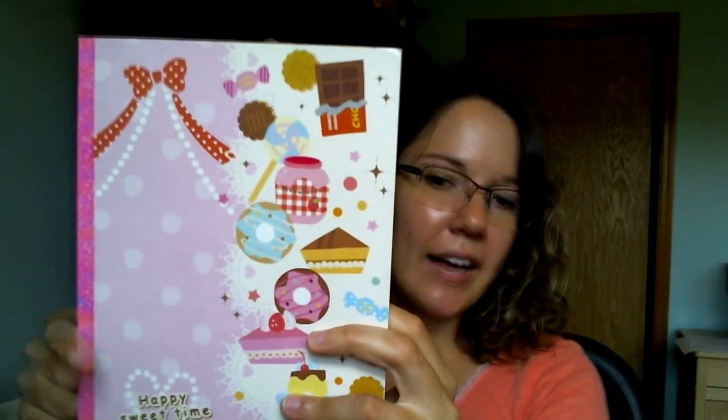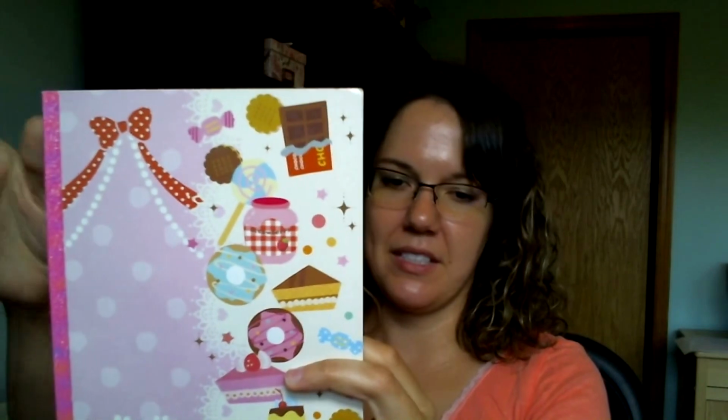Let me see. I like these kinds of bindings best instead of the spiral bound, because they're a lot less messy, and it's just nicer. They can sit flat like that. So yeah, this was the notebook that I had for Beauty and the Beast, and then for Wild Swans, I didn't really use much paper because I wasn't super big into plotting then.